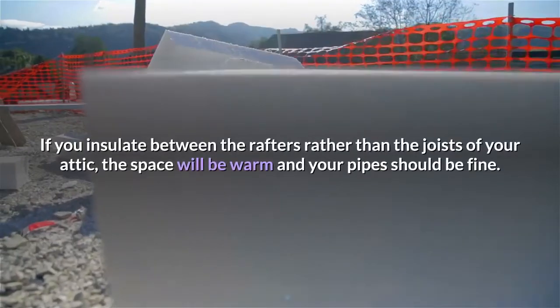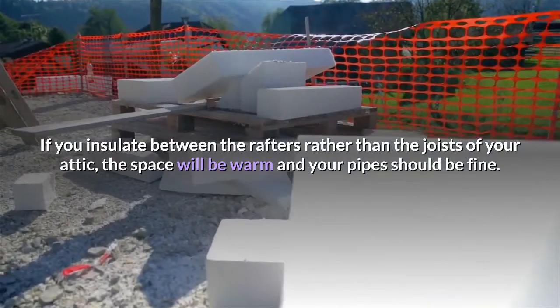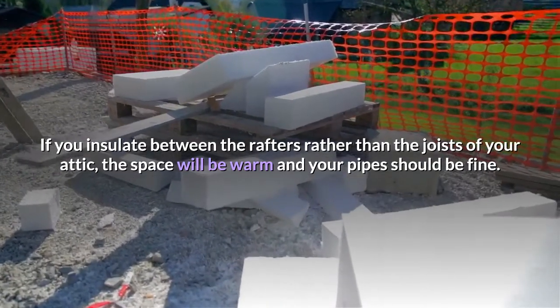If you insulate between the rafters rather than the joists of your attic, the space will be warm and your pipes should be fine.